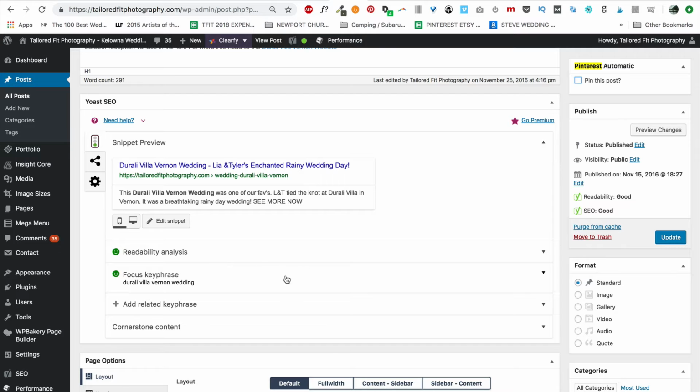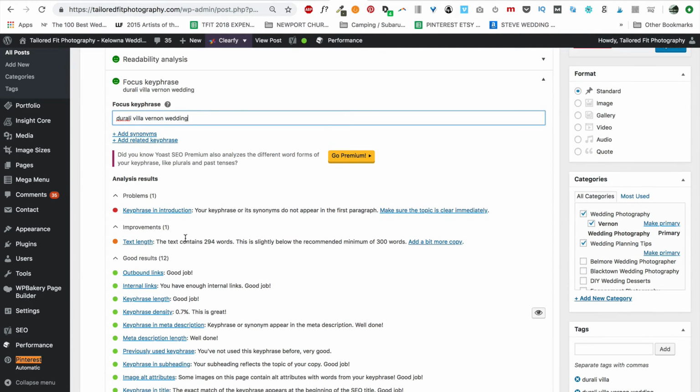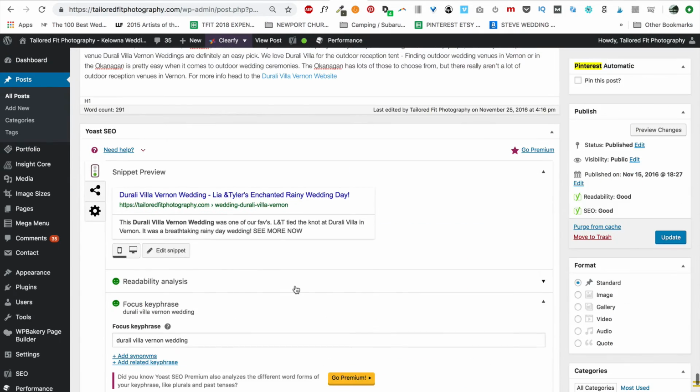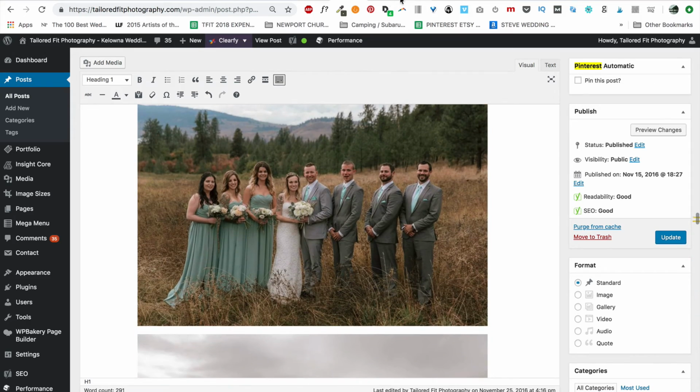So for instance, I would go through here and they say, what key phrase do you want this to rank for? When people search in Google, what do you want this post to show up under? And I have Durali Villa Vernon Wedding because that's where this wedding took place. Now it goes through and it says, okay, your key phrase actually showed up so many times. You've got good links, you've got internal links, you've got keyword length, keyword density is how many times that pops up. So it basically gives you a score and allows you to optimize your own website for SEO very quickly and effectively. It's an awesome tool, highly recommend.